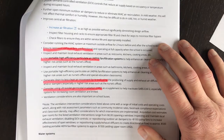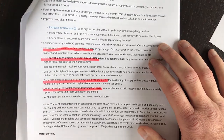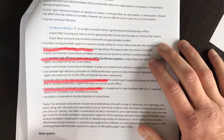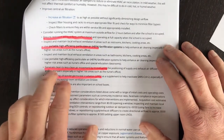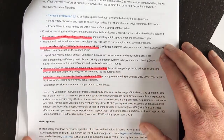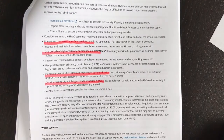It's not a huge area. And people are in and out of it, and they're going to the bathroom and they're generating airborne aerosols, and when they wash their hands, water vapors coming off their hands. It introduces a lot of things. So exhaust fans in the bathroom should be on. Use HEPA, as I discussed in the other video. Generate clean to less clean air movement by reevaluating positioning of supply and exhaust. This is what I mentioned in the other video, where just because you open windows somewhere doesn't mean you're getting fresh air into that space.